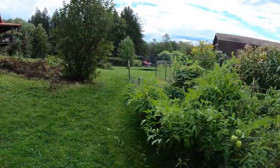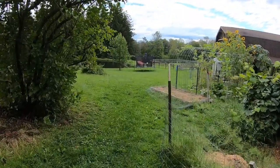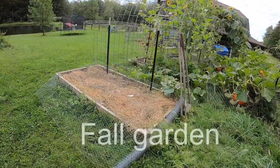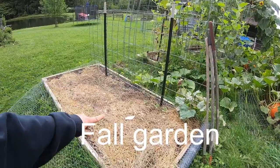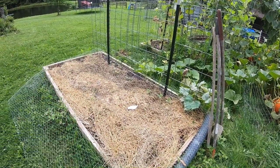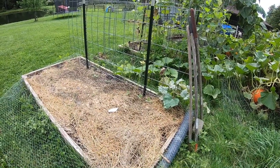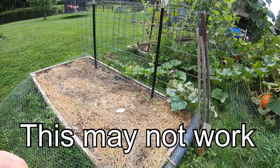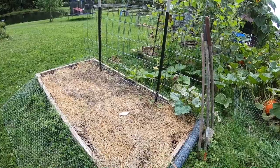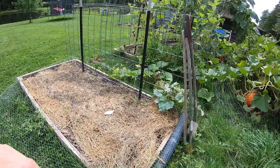But what I wanted to talk to you about, saving seeds. This year we're going to be saving a lot of our seeds. I've got a garden going here. I had to put fencing over it so nothing got in it. Here, up in Western New York, I have to tell you that it is going to be an early winter here, I believe.